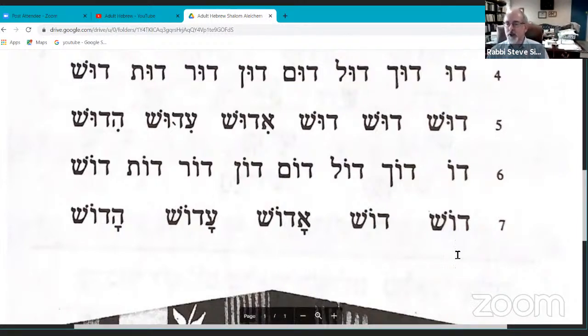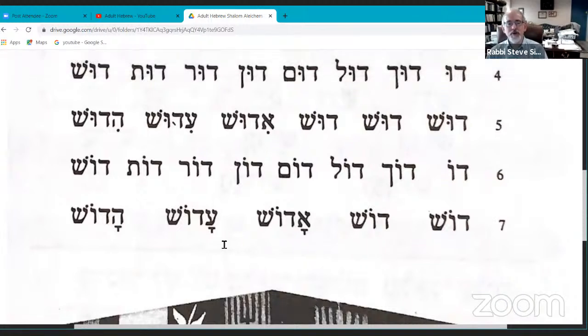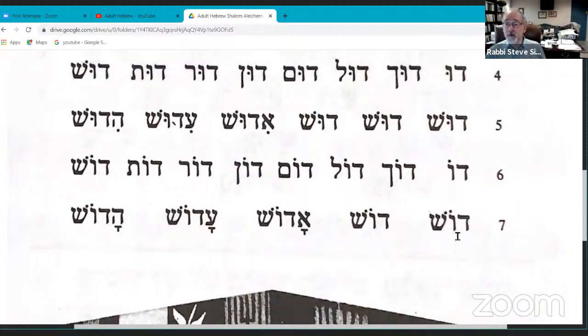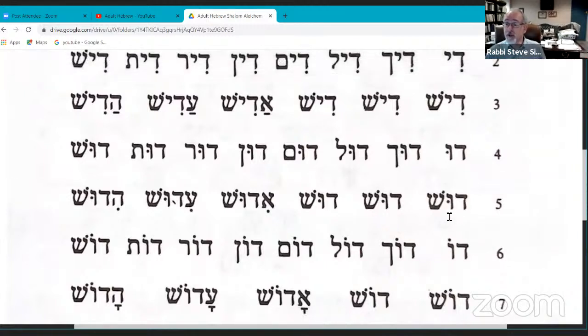Line number seven, dosh, ha dosh. And you see the last word, hadosh, you see the little stick with the dot above it, which is the O sound, and the shin with the dot, two dots next to each other. And that's just a visual element that we need to get accustomed to. But that's the O vowel, and that's the shin, so it's dosh. This is douche. Dot in the center is the U vowel, the shin dot, douche.